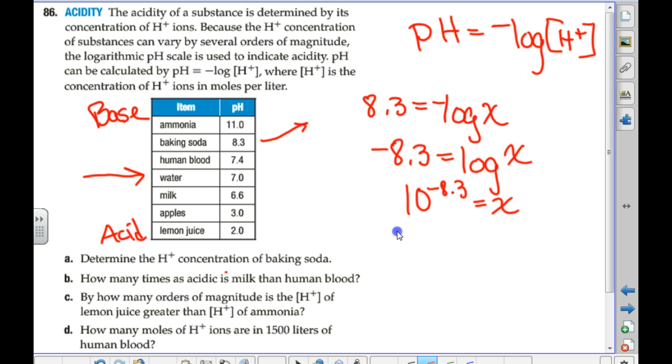What'd you get, Noah? 5.012 times 10 to the -9? Okay. Everybody okay? They got that on their calculator? They know how to get that? Can anybody read the question and figure out what the label is supposed to be for that? Right here it says, is the concentration in moles per liter? Is it mol? Yes. Okay. See, I knew you guys would know.